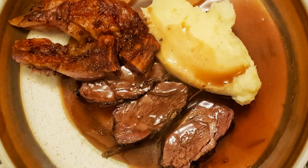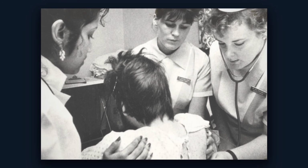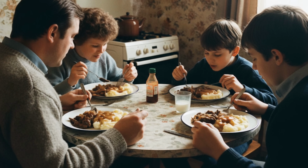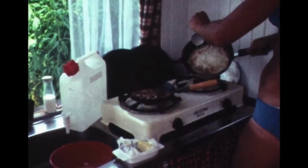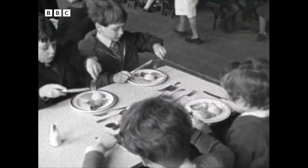Liver was iron-rich at a time when many working-class children were borderline anemic. Health visitors quietly recommended it to mothers whose children looked pale. A pound of liver cost around 30 pence in 1980, enough to feed 4. The smell divided families. Some children learned to love the minerally intense flavor. Others hid liver under their mashed potato.